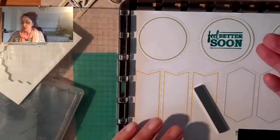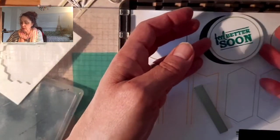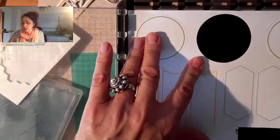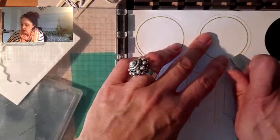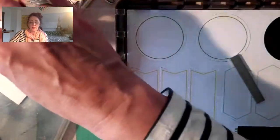Now, that moved a little bit, but I'm not too upset with that. But we're going to make another one because I'm not loving it either. I think it moved just a little bit, and I didn't straighten it. Okay, so we're going to punch this one out and put it here. And I'm even going to put the magnet on it just a little bit. So let's see if I do better this time.